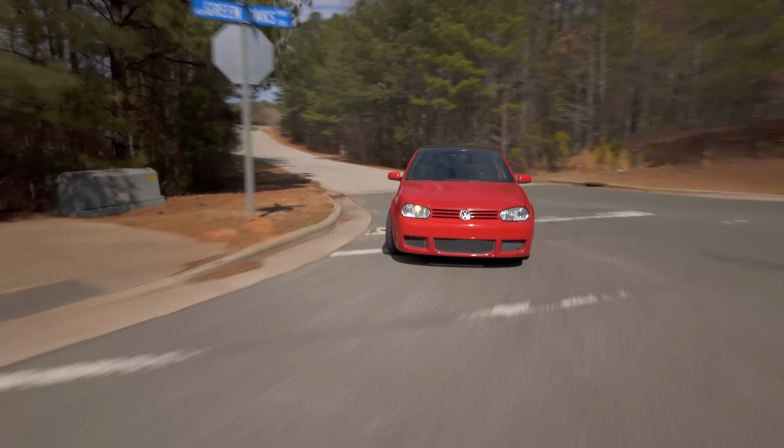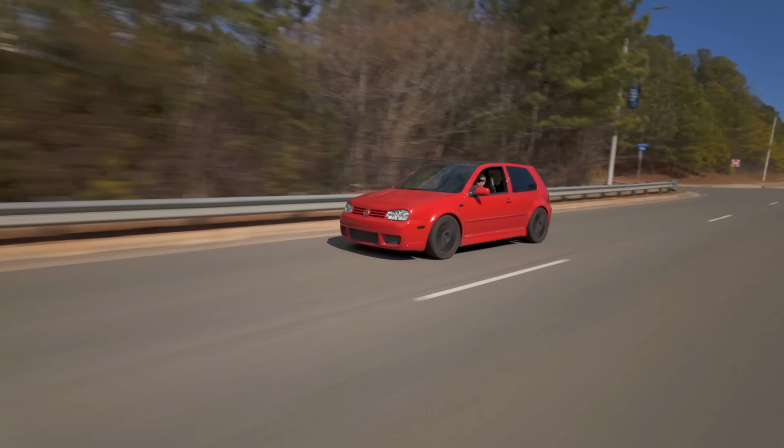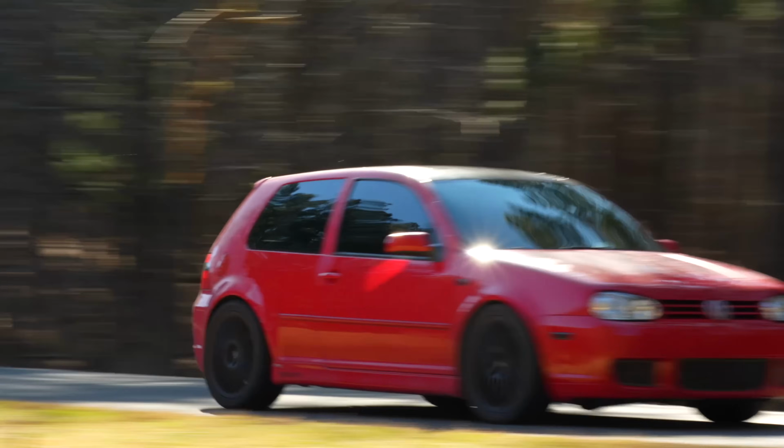From a suspension standpoint, it was different than all the other Mark IVs, right? Different lower control arms, different knuckles up front. The rest of the Mark IVs were solid beam axles in the rear, where this is independent.